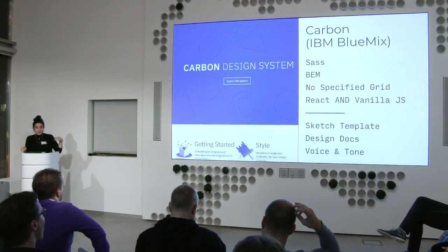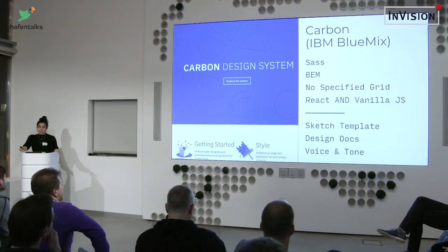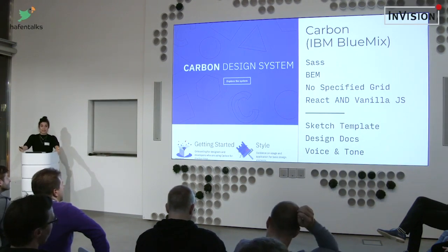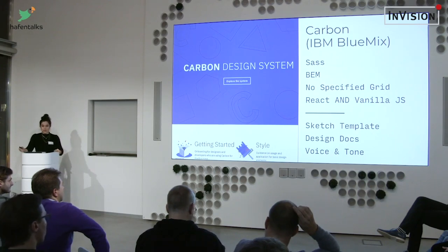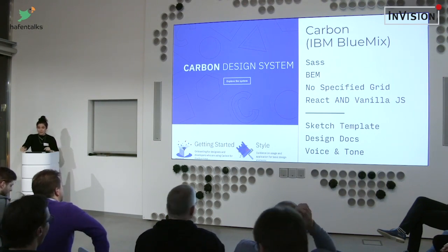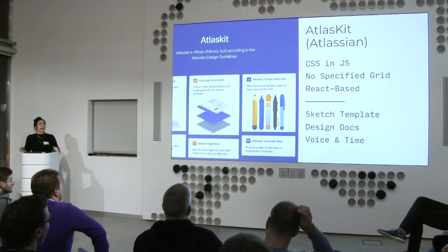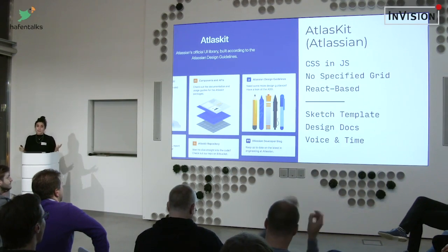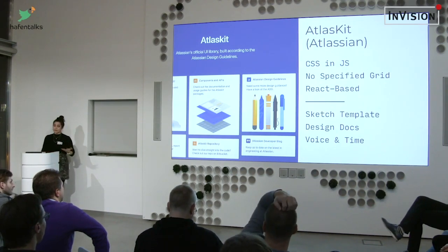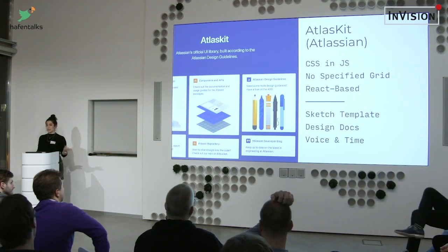With Carbon, they have Sass. They use BEM for naming convention, no specified grid. They have examples using React and vanilla JavaScript, and also Angular now. And they have a Sketch template, design documentation, and voice and tone guidelines as well. And AtlasKit by Atlassian is fully bought into React. This is a React-based system. They just use CSS in JS, and that works for them because their entire product is built in the system. But you really have to think about your product and how it's built and the use cases for this.